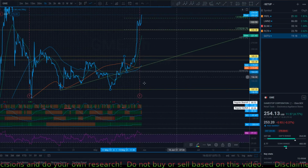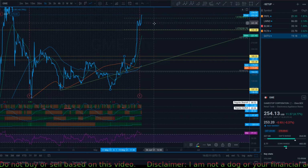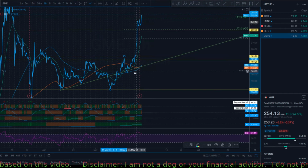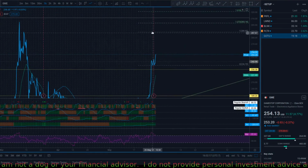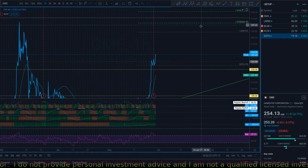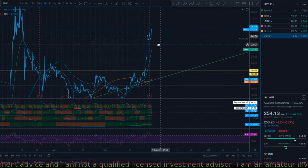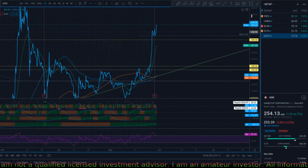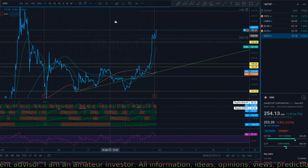The way I can see it is that this is the first leg right here. Second leg, maybe, not exactly sure if it's going to come back or not, but then the next level is going to be all the way to 300. Right here, maybe 288. That's where I see it going. If this one right here is the first leg, so it goes like this.